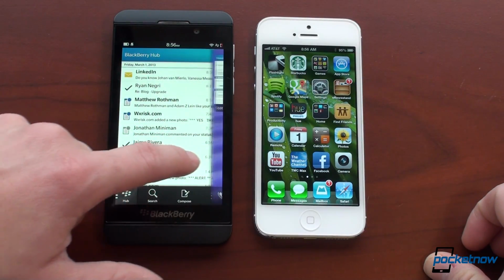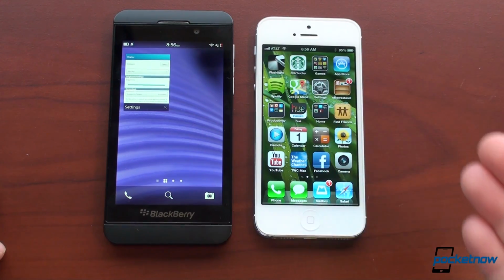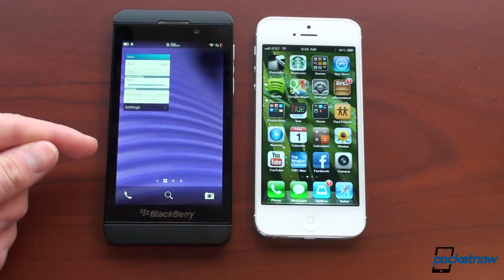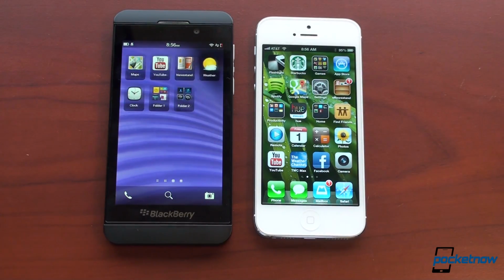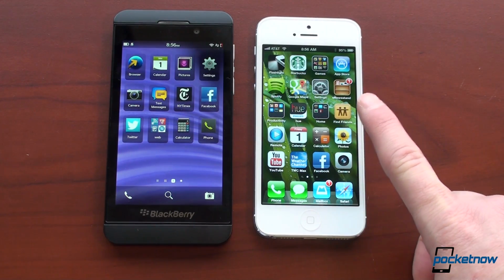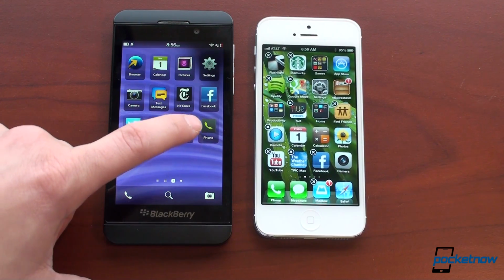Now, software couldn't be more different on both of these devices. The Z10 has the new BlackBerry 10 operating system, which actually takes some cues from the iPhone's operating system. Let me show you what I mean by that. So if we swipe to the right, this is the main home screen. If we swipe to the right, these are where your icons live, and you can make folders and stuff. On the iPhone, of course, back in 2007, they introduced this idea of tap and hold and the little jiggle, right?